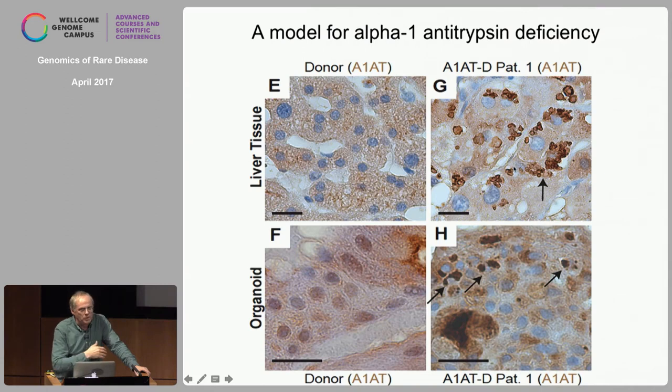Liver organoids, we expand under high growth factor conditions, and we have to differentiate them into hepatocytes or bile duct cells by taking the growth factors out, and then Notch controls the fate switch. This is what they look like when you normally grow them. In the growth phase, they're fine, but when you drive them to become hepatocytes, they will start producing large amounts of alpha-1 antitrypsin and albumin and other proteins.